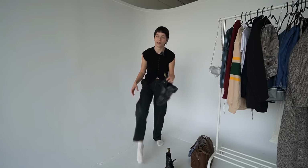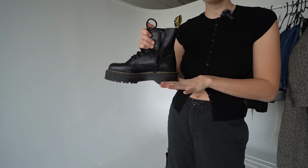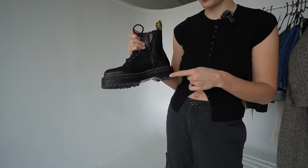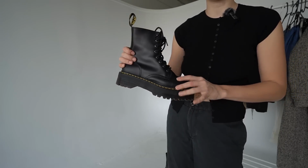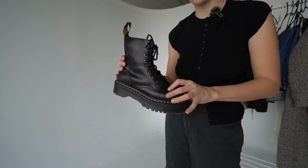I adore Doc Martens, and also when you get your right size and they have a zipper on the side, let me show you the specs I got. It's a really cute chunky platform, and I'm not normally a platform girl. For the Doc Martens, they look cute. They feel very military-esque. I don't know, they just add this punk edginess to any look.